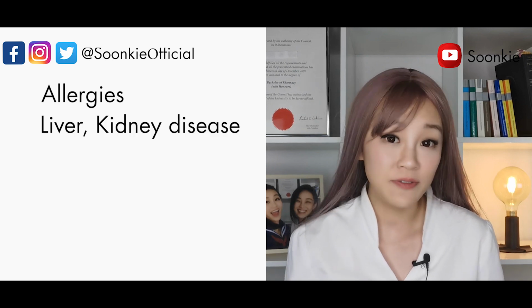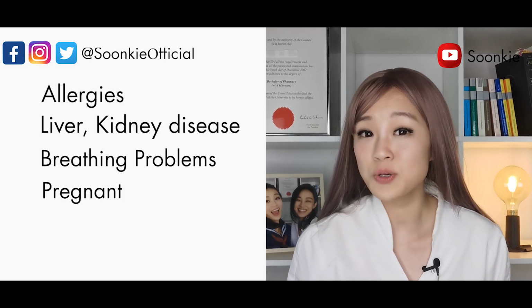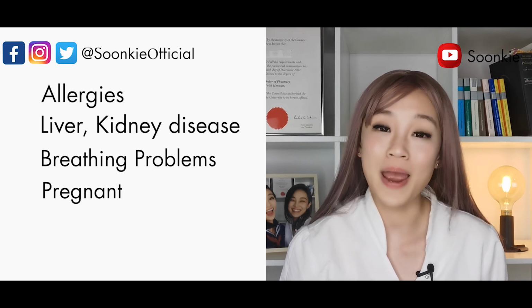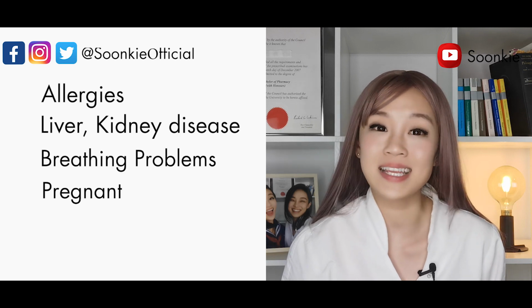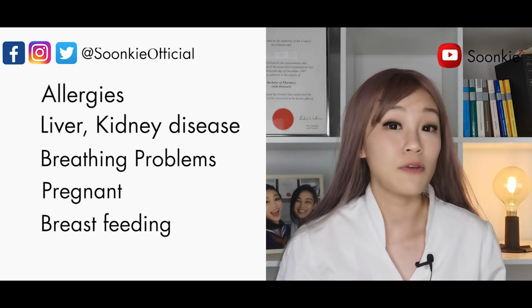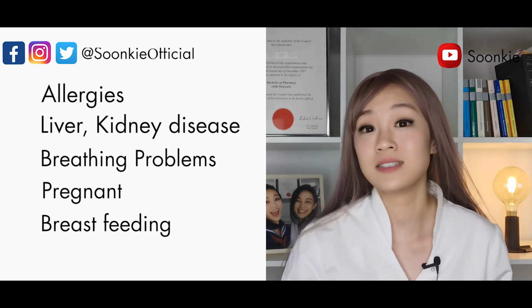If you have any liver or kidney diseases or breathing problems. If you're pregnant, intend to get pregnant, or likely to be pregnant, as simvastatin can affect the baby in your tummy. If you are a woman of childbearing age and you are sexually active and you need to go on simvastatin, your doctor will usually give you a birth control pill to go with it. And you have to let your doctor know if you're breastfeeding or intend to breastfeed. Simvastatin can cross into breast milk and affect the baby.